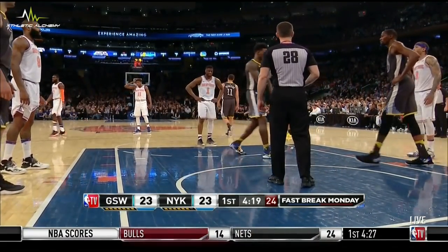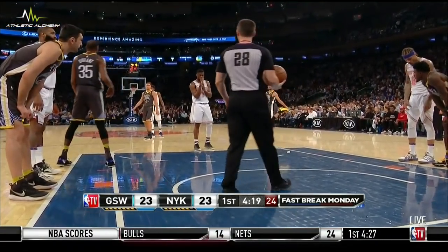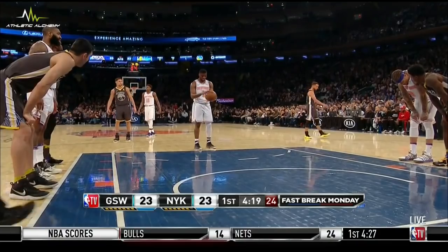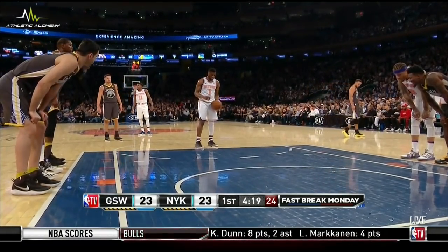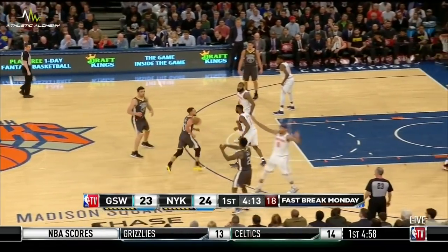Finally, we get to see this kid back in the game. 4:19 in the first quarter, and Jordan Bell makes his return. Physically, he looked good. Like, he didn't put on any weight or anything like that. He looks like Jordan Bell, but he's got to get his timing and his conditioning.